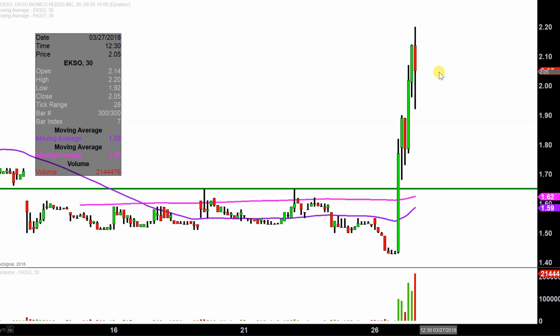So all in all, very nice move today. Mainly a very nice move this afternoon, because in the first opening part of the day, there was nothing really going on. But now it's just a question of, can the bulls build upon this momentum?